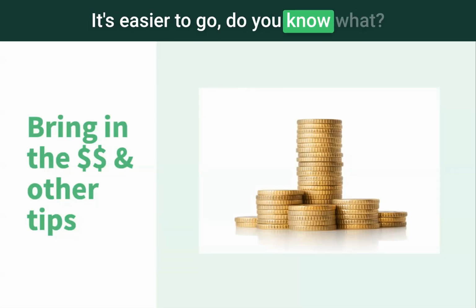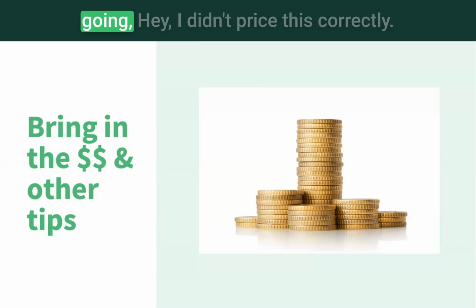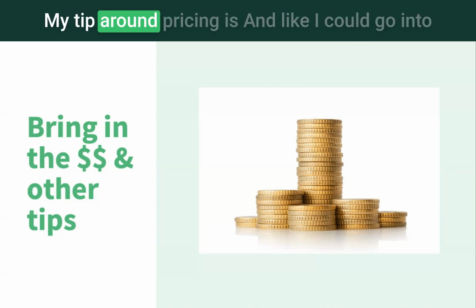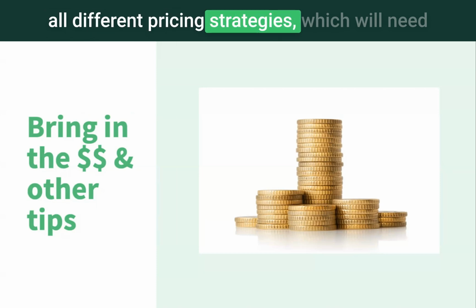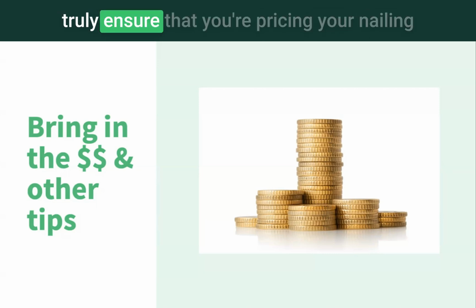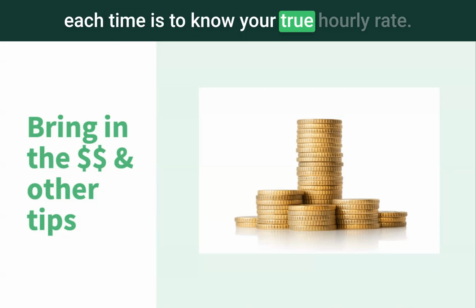It's easier to go, do you know what? I can do this for a better price than going, hey, I didn't price this correctly, I'm going to increase it. Yeah. My tip around pricing is, and I could go into all different pricing strategies, which will need its own webinar, but the basic way to truly ensure that you're nailing your pricing each time is to know your true hourly rate.